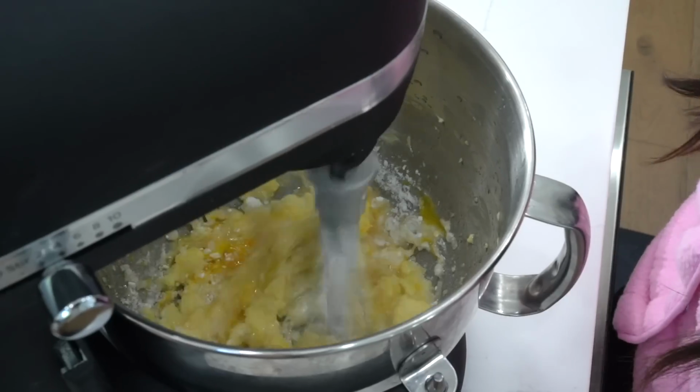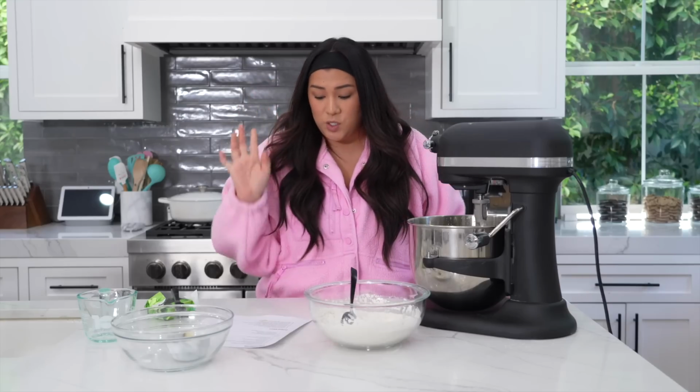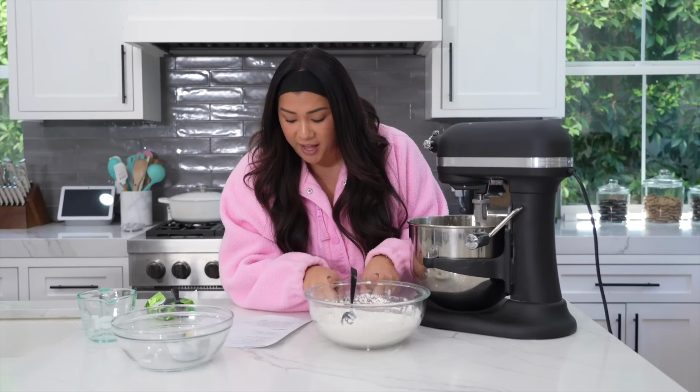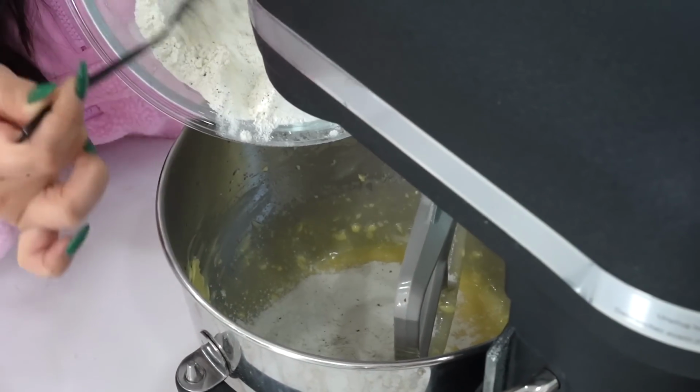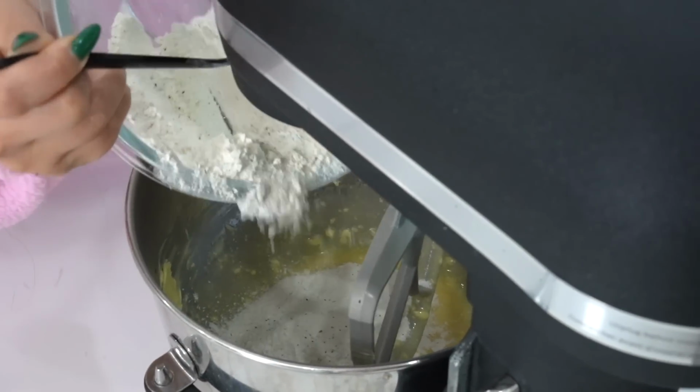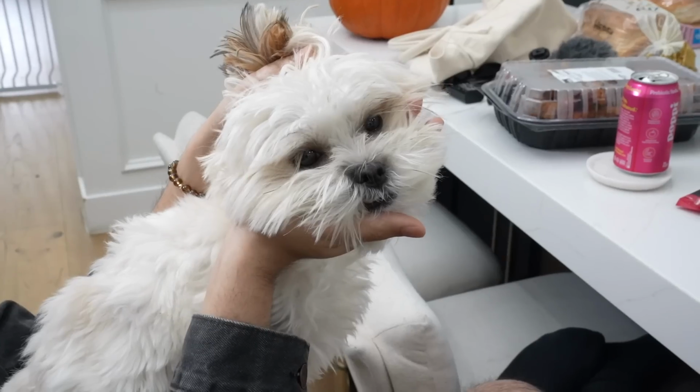Now we beat. Ooh. Last but not least, we just add in our flour mixture, and this is the flour, the baking soda, the salt, and the tea. And you mix it and you're done. This was incredible already off the bat. So easy and smells like the holidays. I also don't have to do this in batches. It simply says put it all in there and mix, which I love.